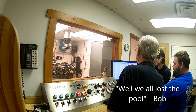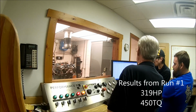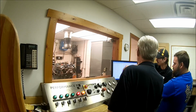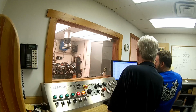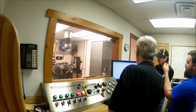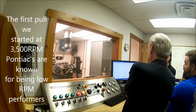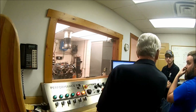319 at 450. It's almost like it's making full power. Yeah, I know. It's happier below. Does this cable go below 3,500? Does this cable record us below 3,500? Does it make full power below 3,500? It's where we can go ahead if I want to pull it down a little bit.